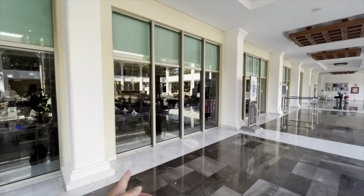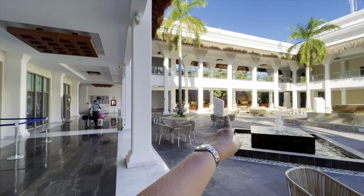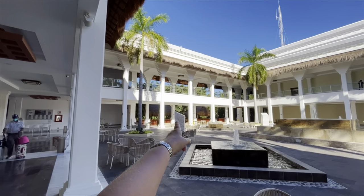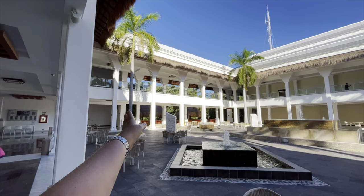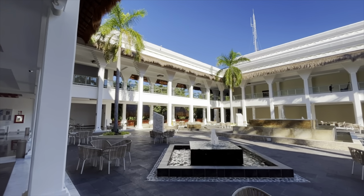And this is the other buffet here. This is the Riviera buffet. And if you go on down there to the end, that leads you to the Riviera side. And then there's more shops and things, and it leads you to the lobby as well of the Riviera side.